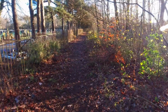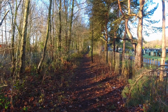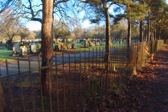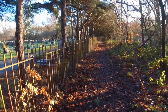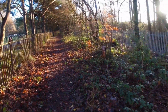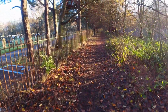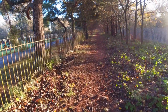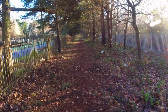Wow, it's quite long, this. Didn't expect it to be this long. A little spin around. Yeah, wow. You've got quite a few churches on this cemetery as well. I think there's three in total. All three are disused. This is bizarre, this. 44 years of age. I used to hang around Allerton Towers and all that when I was a kid. Never ever once in all my life have I ever walked down this lane.